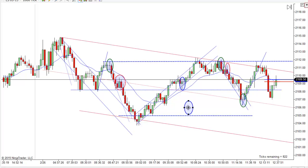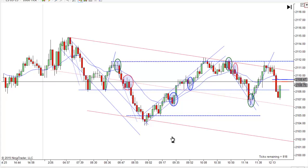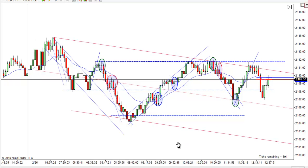So I hope that's clear. That's about the only clues you got there. And if you get trapped, you just have to exit, or you reverse. And if you're not sure you're trapped, don't reverse, just exit. And that's the main thing I wanted to say before I wrap this up. Anytime you're unsure of what's going on, if it's not 100% clear, don't enter.